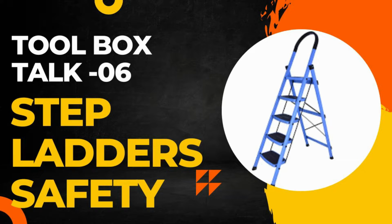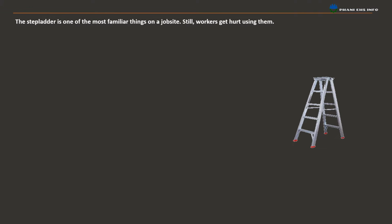Today our toolbox topic is stepladders. The stepladder is one of the most familiar things on a job site.